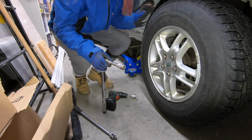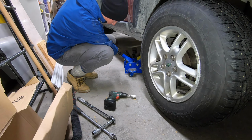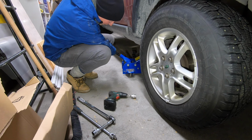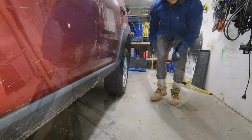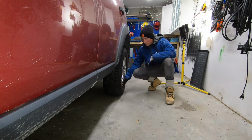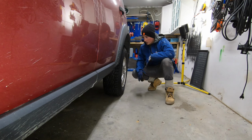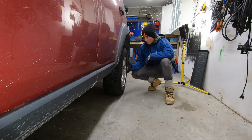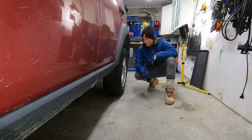Now, all tires are done. Since we are jacking so high, you can see that the camber on the tires after changing them is really off. So it's standing like so.